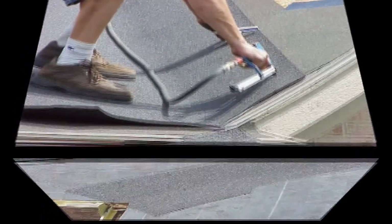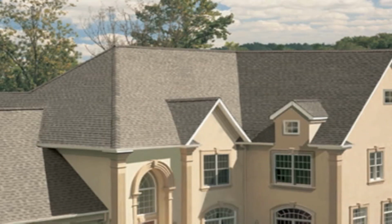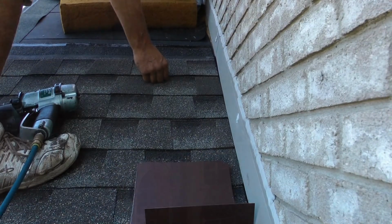It will be installed over top of the ice and water shield for added strength and protection. And as you can see, for a finishing touch, we use the California style cut valve.